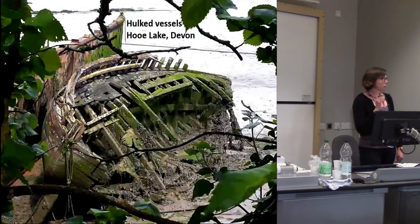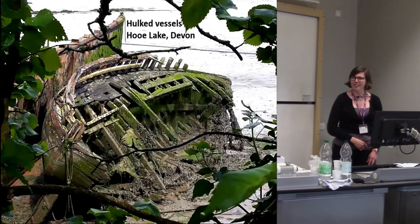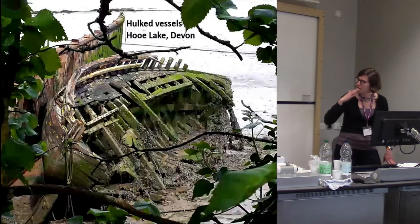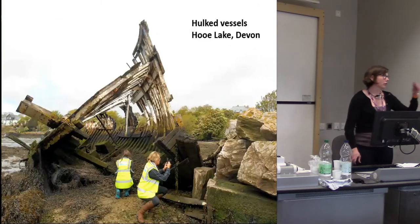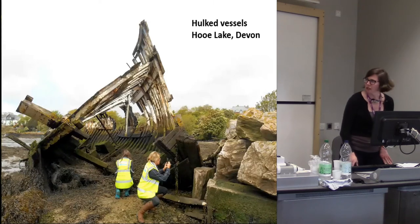So we promised a maritime whirlwind tour of English coastal heritage. So here we are. This is the kind of stuff people think about for archaeology that we're looking at on the coast. So sort of hulked vessels and wrecks. These are some lovely ones down at Hoo Lake in Devon. Here's us recording some of those as well. So you're kind of recording typical maritime and sort of marine archaeology.